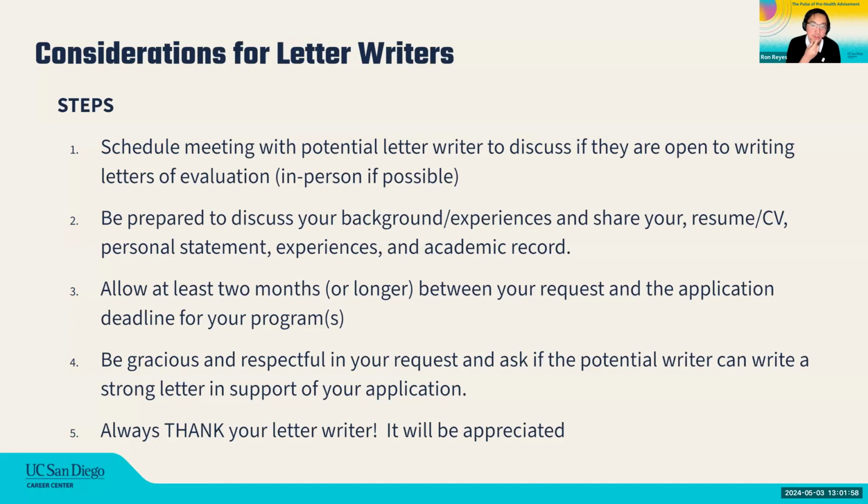And then as far as when you're asking them, it's always good to be respectful and thankful for them taking the additional time. Even if they aren't 100% down to write the letter, you still want to appreciate them for hearing you out, because you never know, they may be able to make a recommendation for something else or refer you to somebody who might be able to help you better.